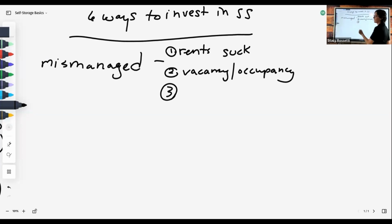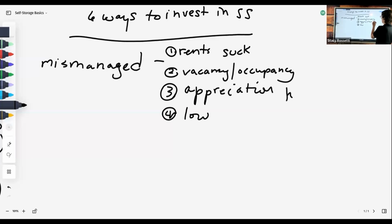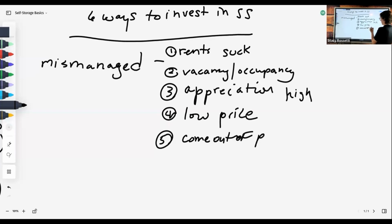Another thing with mismanaged facilities is that there's a lot of appreciation. The price is low. Appreciation high, low price. Another thing about mismanaged facilities is that most of the time you have to come out of pocket in order to stabilize the property. So you have to come out of pocket, and it could be 3, 6, 9, 12 months or whatever.